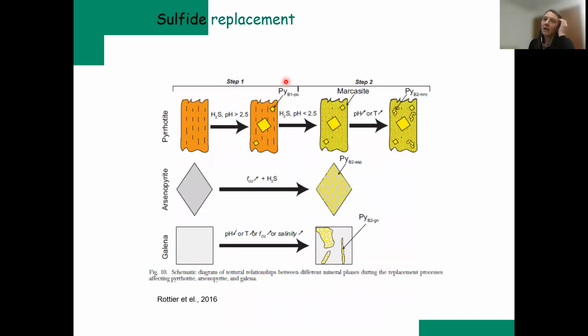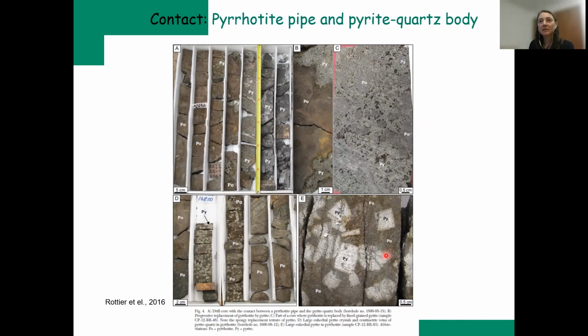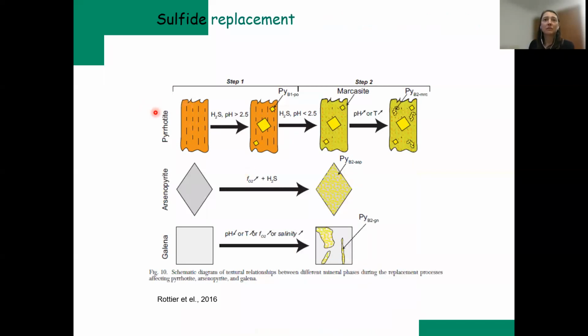And he has looked into details in this very interesting paper on how the pyrrhotite is being replaced by pyrite. And you can see that this texture can be seen in this picture here. So he looked in detail at the pyrrhotite, the arsenopyrite, and the galena. As you have seen in the mineralogical pictures, we have seen these minerals, and these are being replaced by pyrite with an intermediate step of marcasite, this arsenopyrite with pyrite, and the galena partly with pyrite. So this has been a very important discovery.